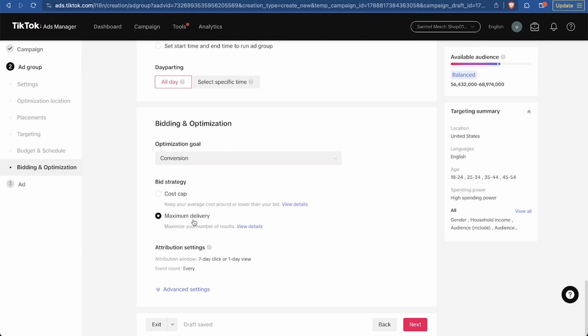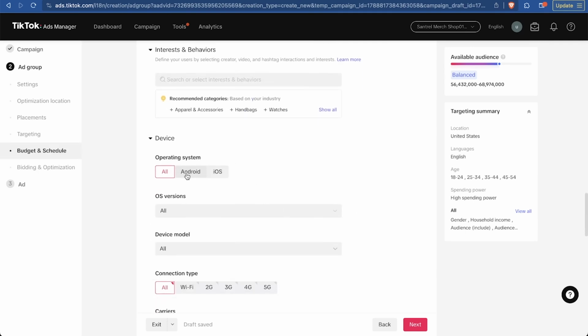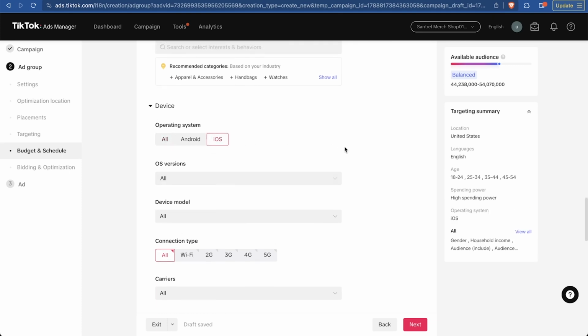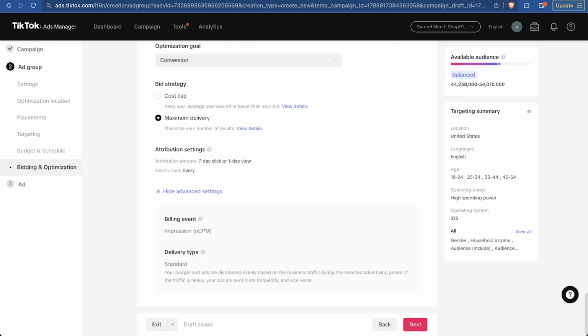We could do bid strategy, maximum delivery, or cost cap. We also have device here. You could customize if this is on Android or iOS. Again, depending on what you're selling, like iPhone cases, which we are, it makes more sense to sell only to iOS. I don't want to advertise to a Samsung phone for an iPhone case. Now I'm going to leave it on maximum delivery and we can click on next.